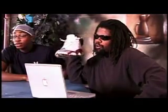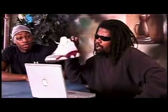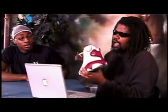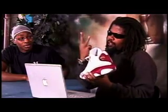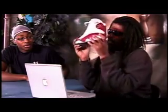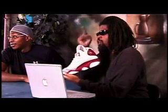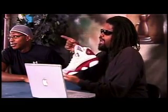We still talking about these 13s, but look, we're going to have to carry this into the next episode because these are so like that. I got three pairs of these. We're going to show you all three because I love these shoes. These 13s are probably the second best Jordans he ever made, and we're going to bring that back in the next episode.